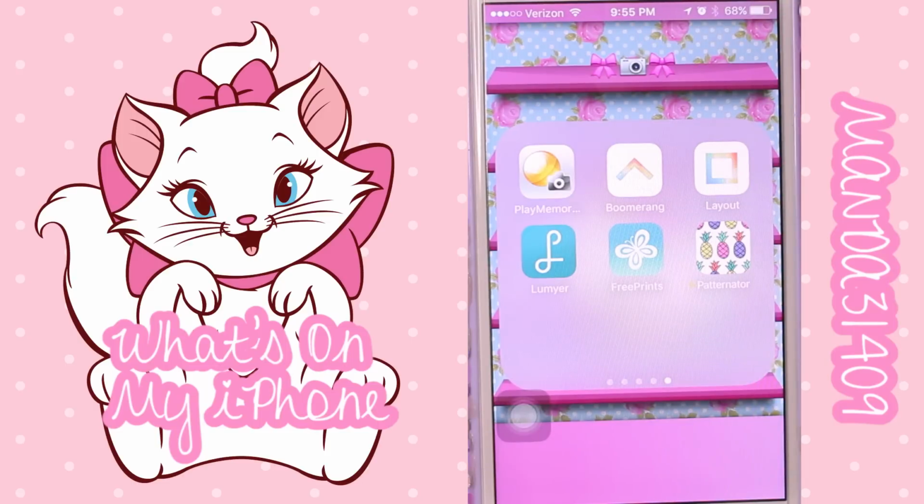Boomerang and Layout are both apps that coordinate with Instagram. Layout is for different collages and things like that, and then Boomerang is just a quick little GIF video thing. If you download it, you'll totally understand what I'm talking about.